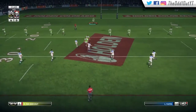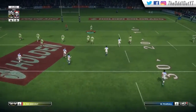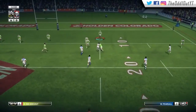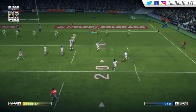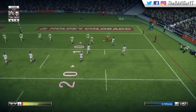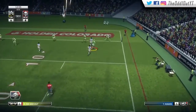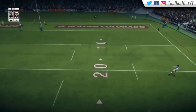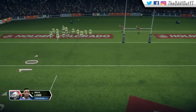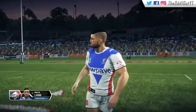Back with the Knights in attack as they go to Yates, who shifts it to Purcell, who takes the hit and then drives for more meters. They're just outside our 10 here, quick play the ball, shift it to the right. A nice in and away from Vipuluyati as he executes a perfect drawing pass. Was caught off guard by that. Hughes scores in the corner. Brocklam slots the conversion and they tie the game up. A great try by the Knights.